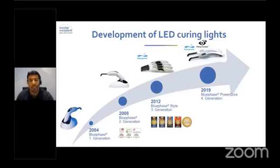The third generation has a broader spectrum because of an extra LED light that's involved, which I'll talk to you guys about in a bit. And then the fourth generation is what's now called the Blue Phase Power Cure, or the Blue Phase G4, where they're able to give you a feedback mechanism. So it has a feedback mechanism to tell you if you're curing accurately as well. So it's all progressed over what is demanded by the dentists.